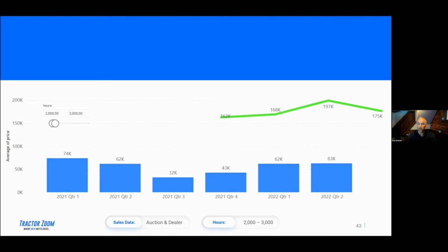And this may be a reason or simply a symptom of what's going on, there's a huge gap within this market. In Q2 of 2022 that we just wrapped up, almost a 3x gap between a like machine at a dealership and one sold at auction.